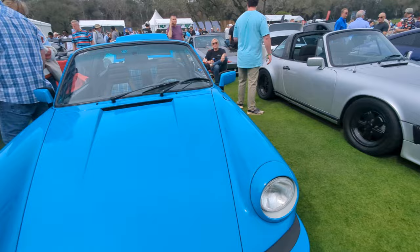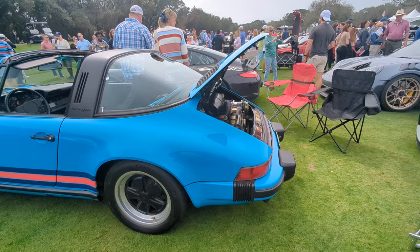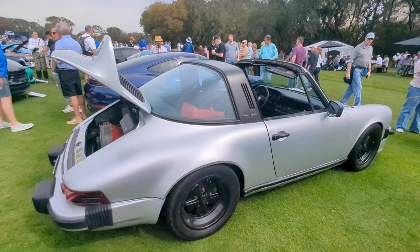Yeah, for me, I just love this look. All my cars are blue if I get to pick them. 911 SC, this is similar to mine too. Which ones? This one, okay. I think this was a 78 or a 79. Yeah, so 78 is the first year, that's 82. Same as mine, 82 Targa.